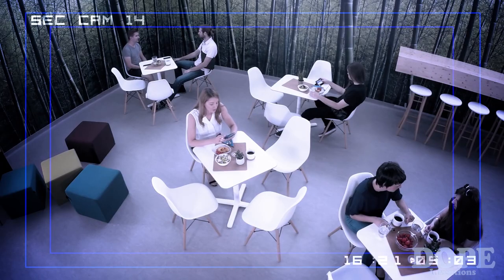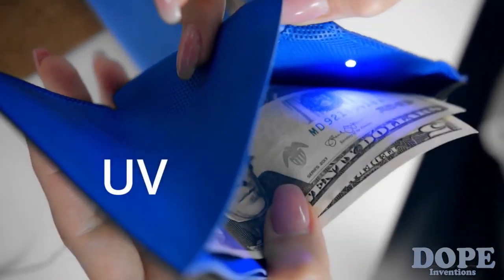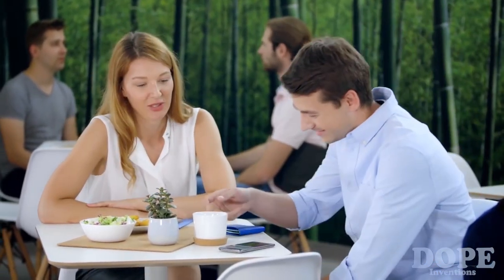It also features RGB and UV LED lights. They may come in handy when opening your wallet in a club. And more importantly, they show if the bills are counterfeit. We cannot guarantee that your Wiseward will never get stolen, but look on the bright side. At least you'll know where it is and what exactly is going on.